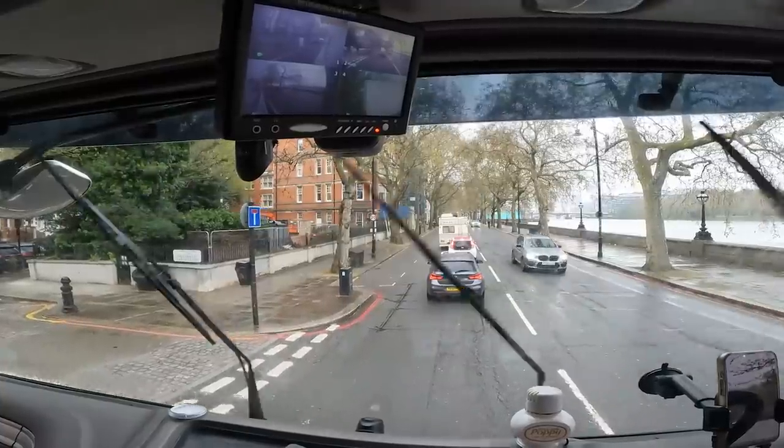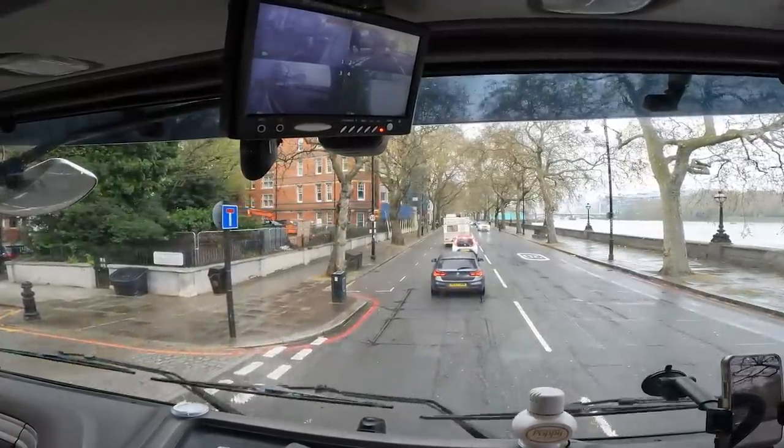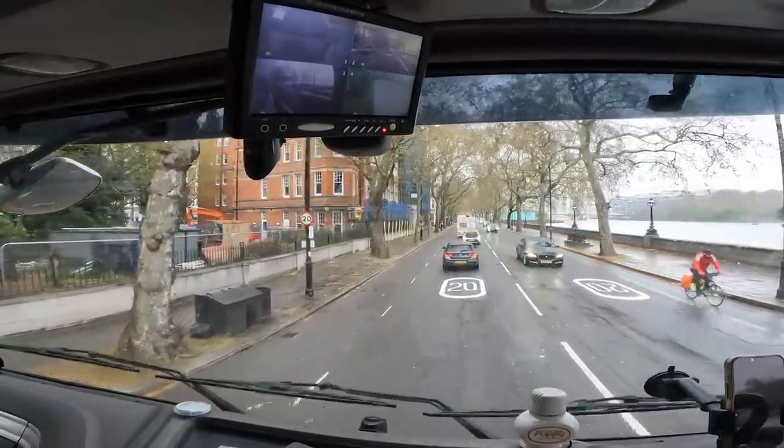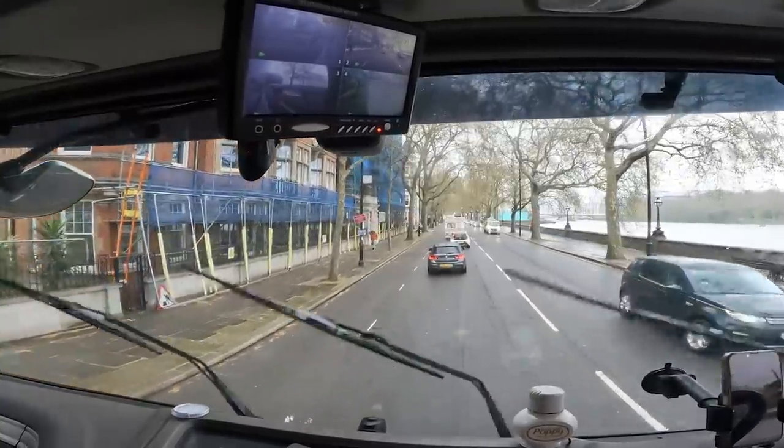I don't like cyclists undertaking me on the left side at all. Sometimes I deliberately get closer to cars that are parked on the left to stop them from undertaking me. If you're going to overtake me, do it on this side, my good side, where I can see more and it's just easier. Because if you're in that one, I'm looking further away to my window, then you're smaller. If you're in that one, you're bigger.